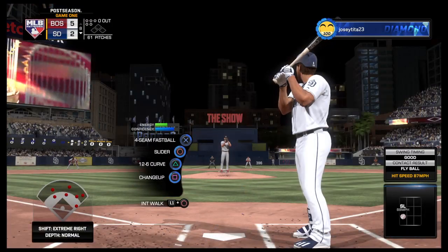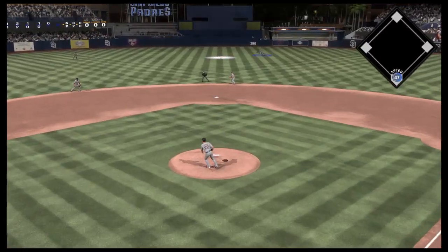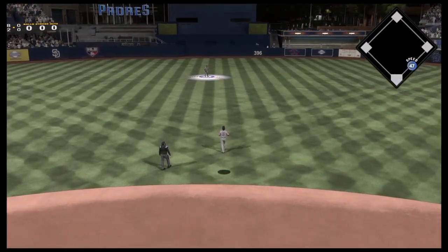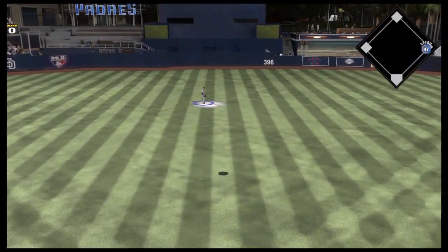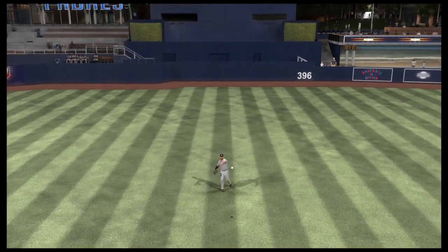The third baseman, Mike Moustakas, now 0 for 2 with a run batted in for him thus far. Hit in the air to straightaway center. Inciarte's there. Makes the play, 1 away.